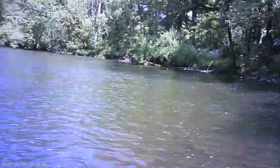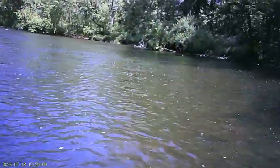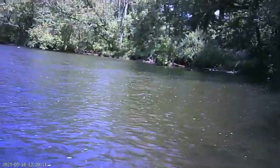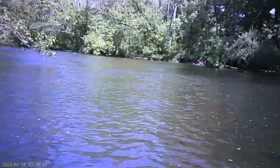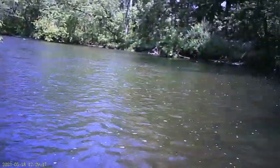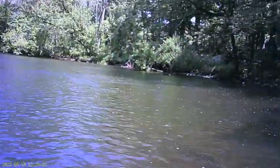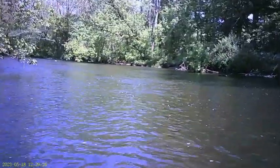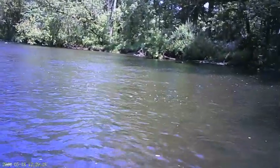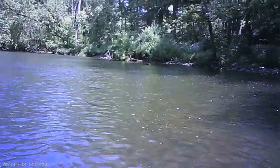And here sits this spot with not a stocking sign to be found. Because this is where they move to. And every river has one of these places, or more. The trick is finding it. And the only way to do that is the good old-fashioned way. You got to go find them. So, I'm going to start fishing. All right.